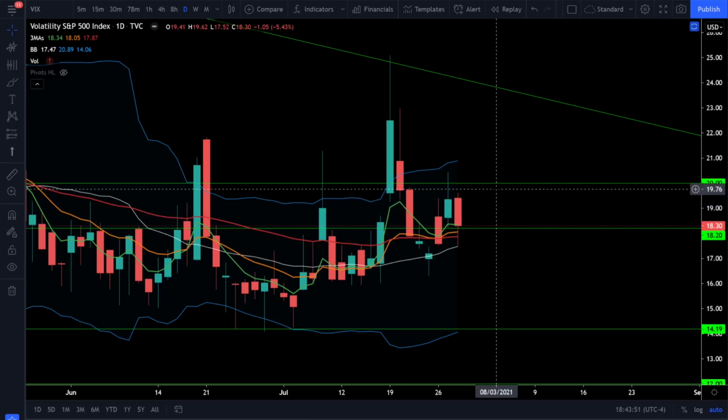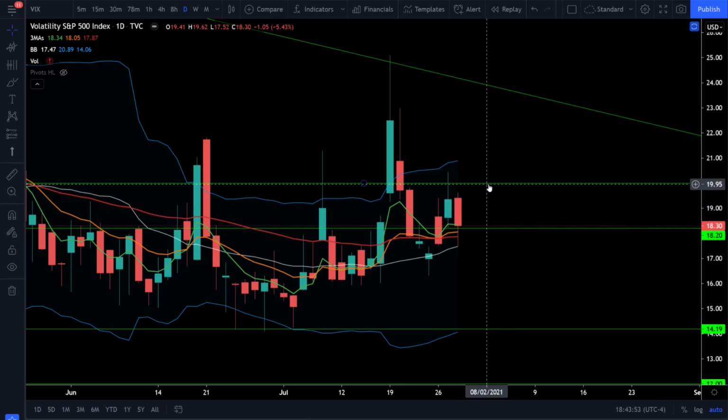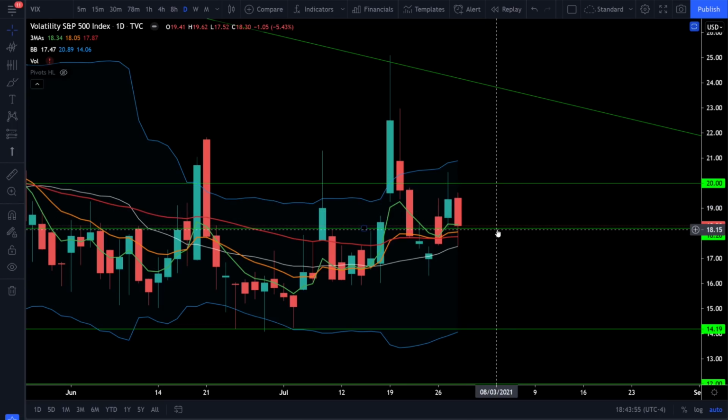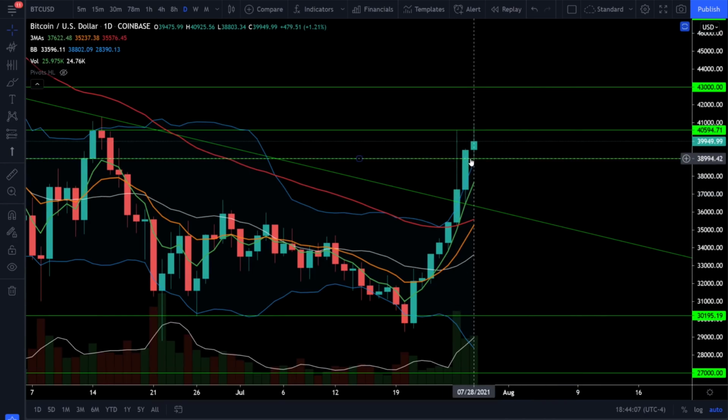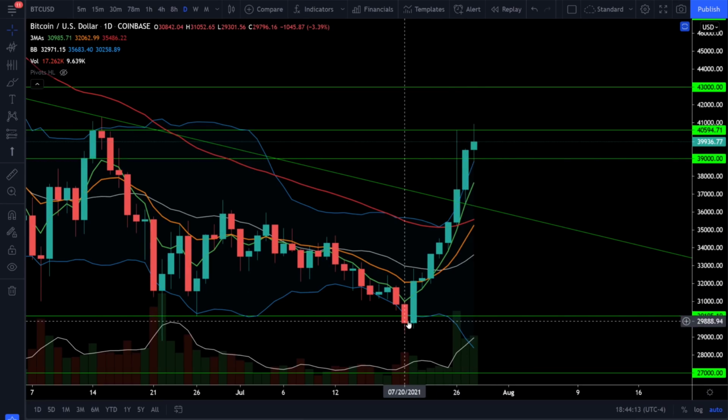So watch the VIX, because above 20 we'll be looking for a more volatile sell-off, and below 18.2 we'll be looking for brand new all-time highs. On Bitcoin, we're currently up just over 1%, and we did see Bitcoin closing over that critical resistance at 39,000 with yesterday's price action. So Bitcoin is definitely looking bullish, coming off of that critical support at 30,000.